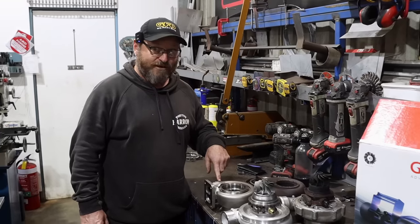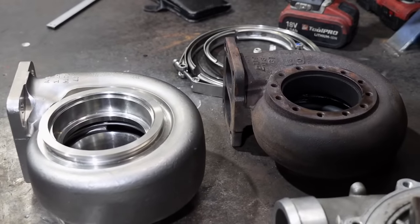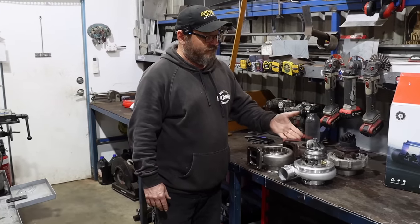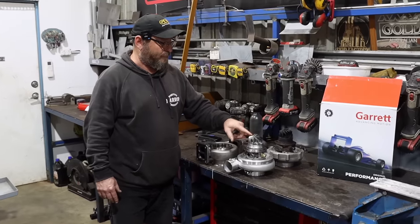This one here is what we're going to fit to the Barra in the Crown Wagon. It is a G40 1150, so this is a pretty new one itself. The biggest difference I think you'll find with these things is the material they use in the actual turbine itself, and the shaft has changed quite a bit.